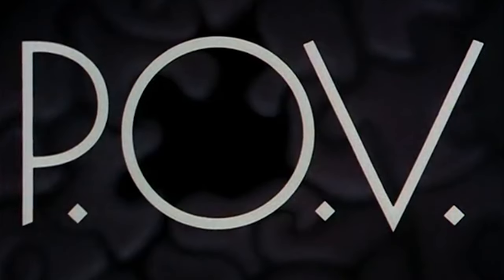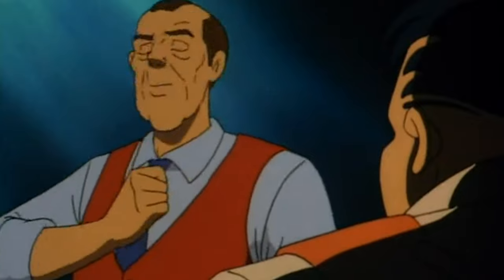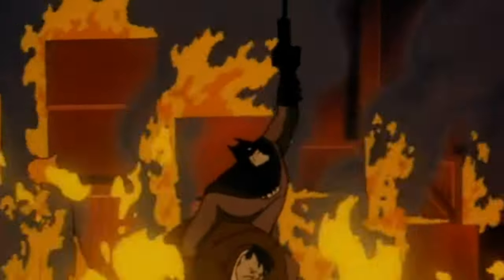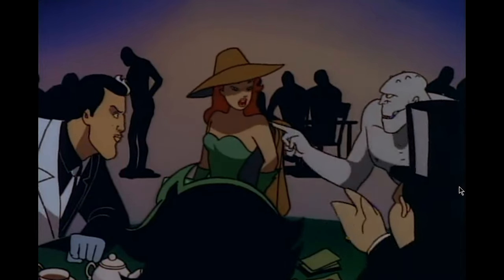But gone are the days when you see Batman's story unfold by someone else's point of view. Like when the cops tell stories talking about what happened during a crime scene that involved Batman, or when the villains all told stories about him.